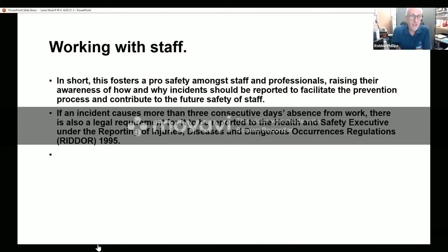Working with staff. In short, this fosters a pro-safety culture amongst staff and professionals, raising their awareness of how and why incidents should be reported to facilitate the prevention process and contribute to the future safety of all staff. Absolutely essential. Today's minor incidents are tomorrow's major incidents. If an accident causes more than 3 consecutive days of absence, then obviously that has to be reported under RIDDOR.